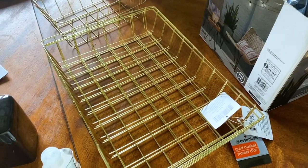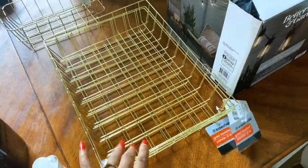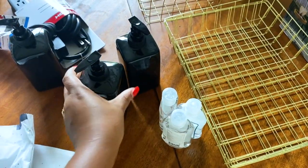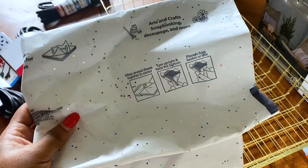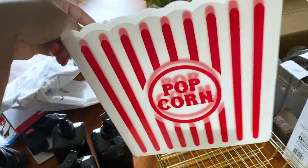And then for a candy display, I got these gold baskets from Dollar Tree. I think I showed you that. And I got this smaller one for napkins. I also picked up a few extra hand sanitizers, although we have plenty of hand sanitizer, but these are the bottles we'll use to put the hand sanitizer in from the gallon one. I got tissue paper to cover the foil tin container so that it'll just look better on the table. And I got these popcorn buckets that I'll use to put the smaller bags of popcorn in for the concession stand.